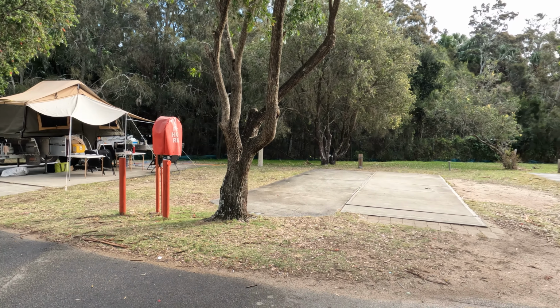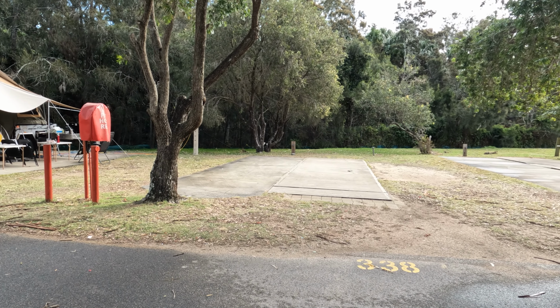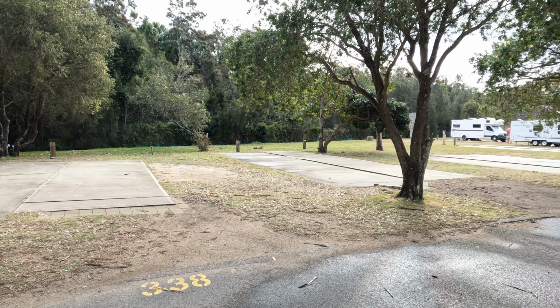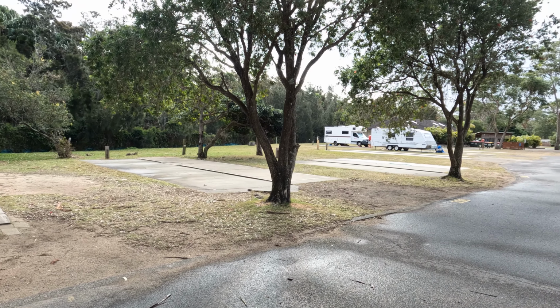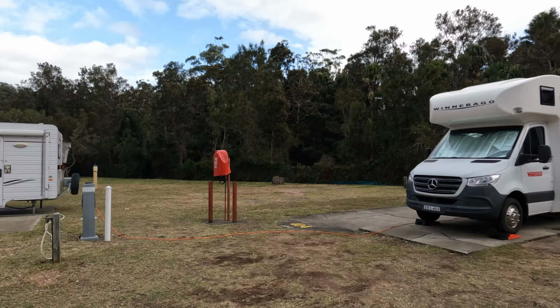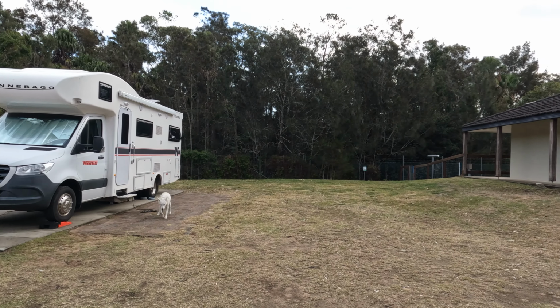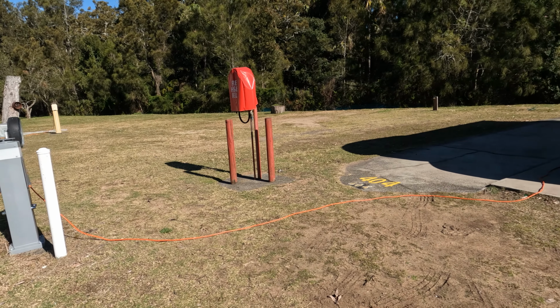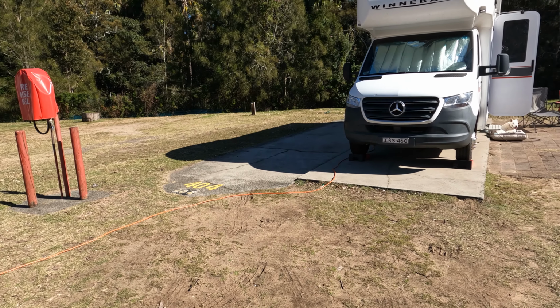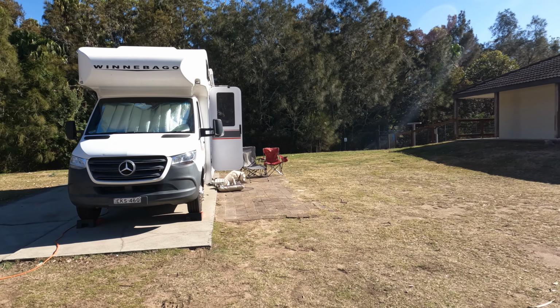All of the other pet friendly sites are all relatively similar except for the one that we are on, 404. It is a little bit different and really hard to get into. There is a fire hydrant and tap in the way, making it really hard to back into the site. I ended up parking on top of the middle slab, as the slab that you're supposed to park on is on a bit of a lean. So it was just easier in a motorhome to back onto the center slab. If you're in a caravan, it would be super hard to get to where you're supposed to be.